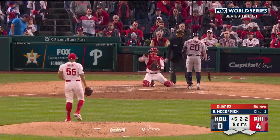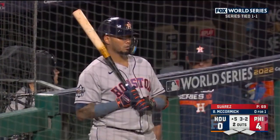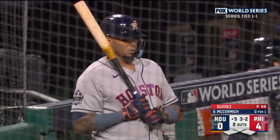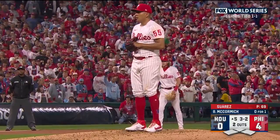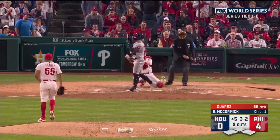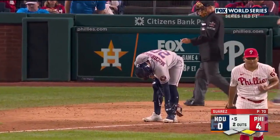Full count. And they haven't twice through the order. 3rd time through for Ranger Suarez. The numbers for hitters are that of an all-star player. And so Rob Thompson potentially trying to get ahead of that. As a 3-2 comes home and misses for ball 4, his first walk since his first game of the postseason.